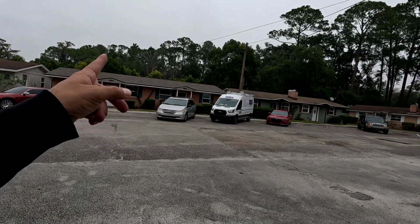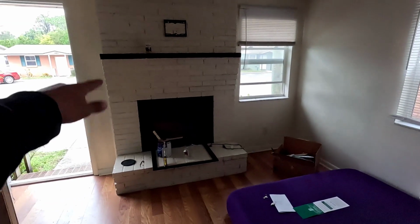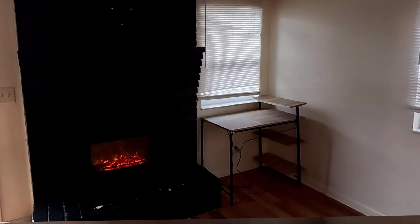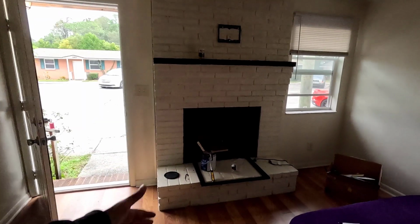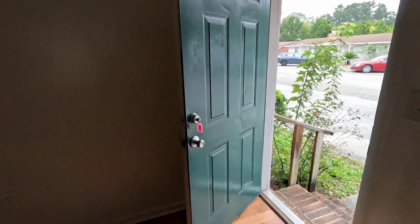And right across from the project I was just in, here's my second project. Right here. I already started painting it. That's my bed, by the way. I'm gonna paint it black. Here, I'm not gonna do much. I'm gonna paint this black. I'm gonna paint the doors white.